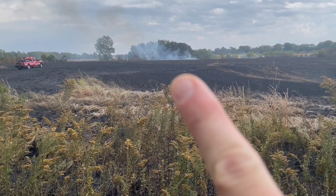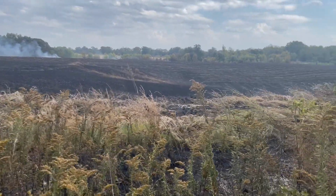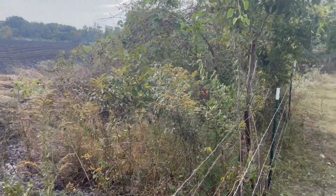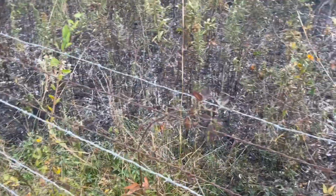Bunch of rolls of hay stacked up right over there where you see all that smoke still coming from, but there's a bunch of burnt ground. Still got a hot spot right here in this brush. You see, she came right up to the fence. They pretty well got it put out, it looks like.